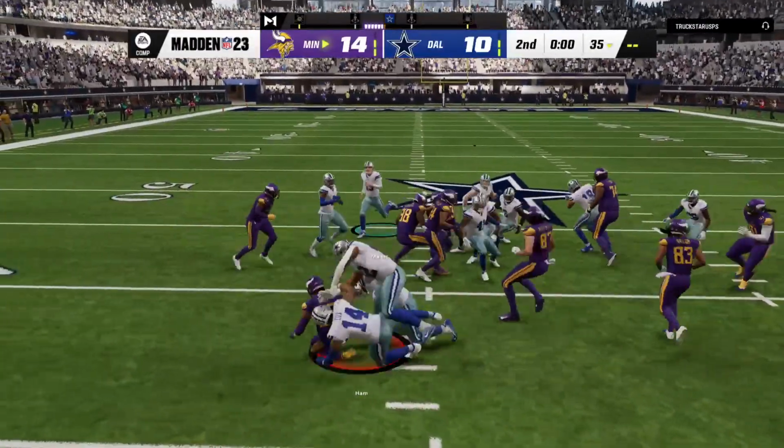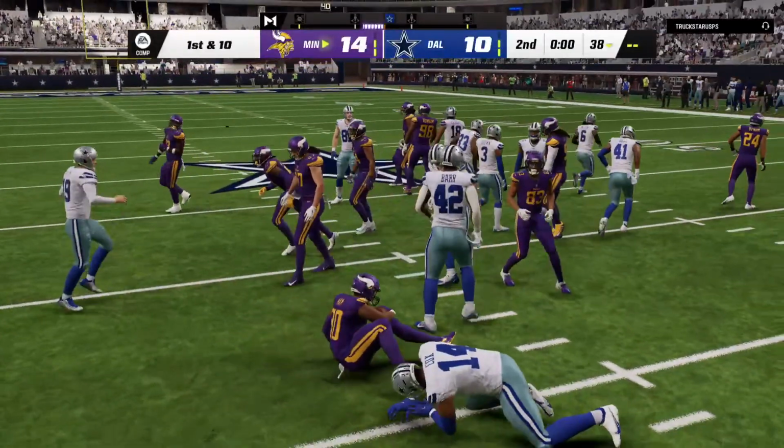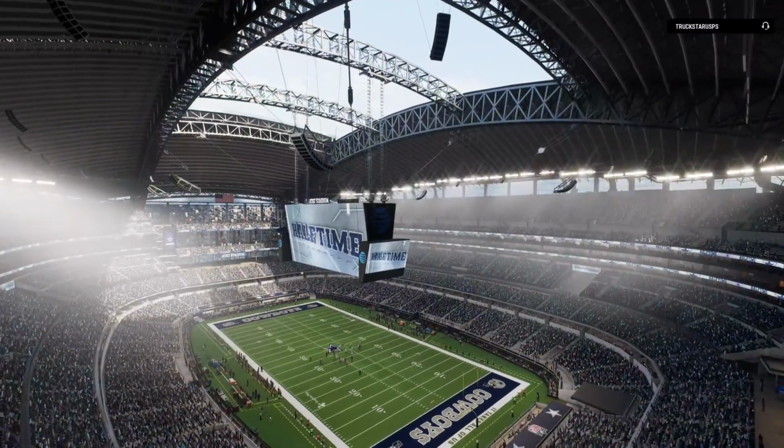Very short kick. This will be taken by one of the up men. And that'll do it for the end of the second quarter.